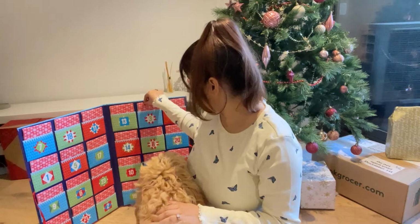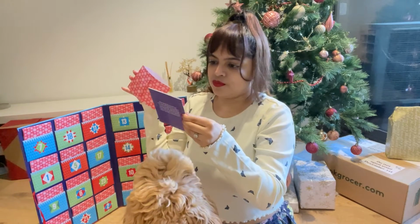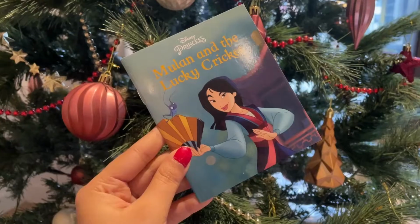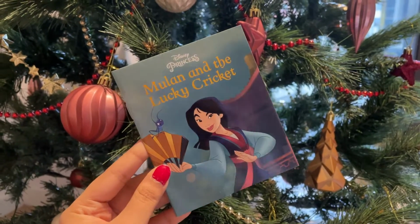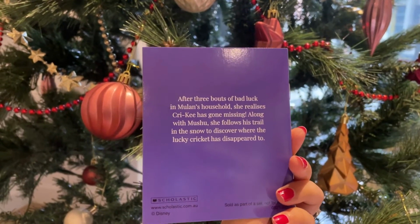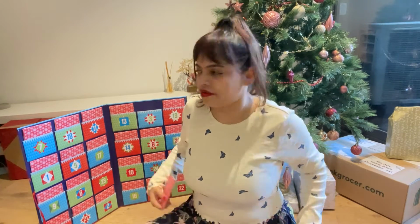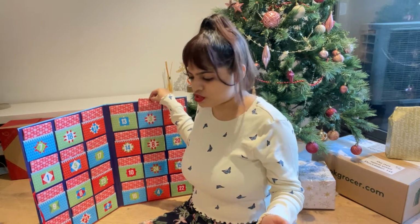So we have the third one here. This is Mulan and the Lucky Cricket. Lovely. Oh my god. I haven't watched Mulan, I guess. No, I haven't. When I was younger, they had these Barbie movies that would play out, and it used to be like different princess stories in Barbie format. I don't think you can find those anywhere now, or maybe I just haven't looked hard enough. I guess they are in the Disney subscription there.